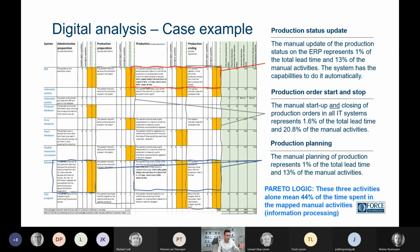And you cannot see the arrows here, but it's the same principle. We simply developed an Excel tool, an Excel program, to map this information flow in a more structured way. So on top, there are all the processes, and on the side, you can see all the different information systems where different data are retrieved along the production processes.